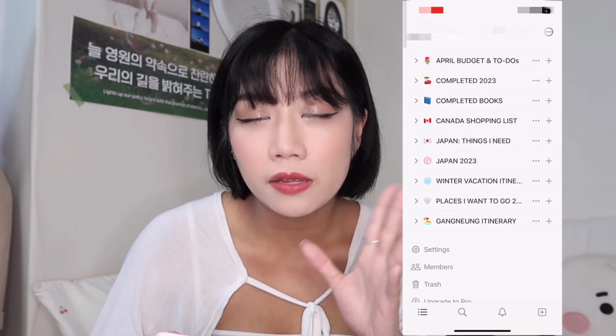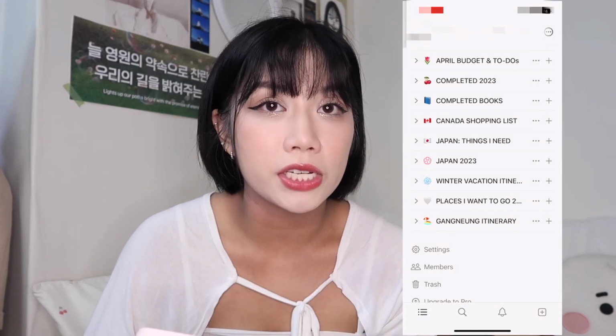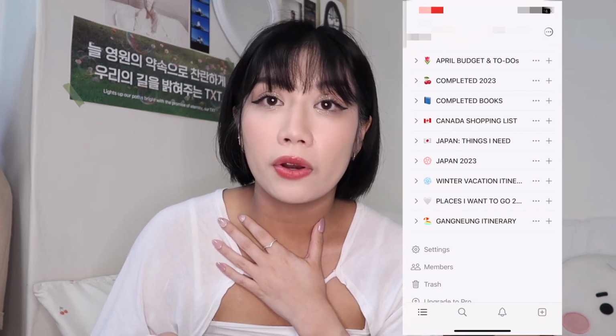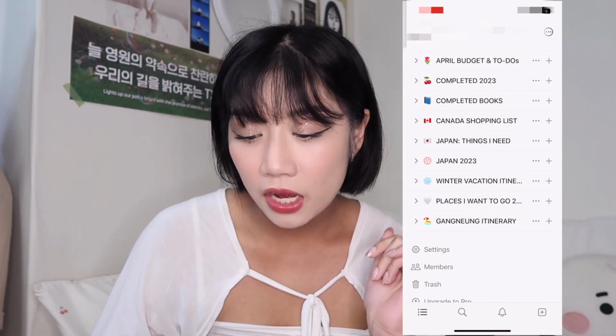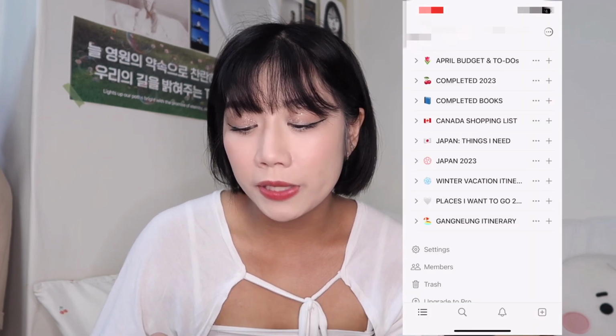Japan, things I need for being able to go there. Japan 2023, the entire itinerary mapped out: my flight itinerary, the hotels that we booked, and then my brother and I are going to be planning the actual things that we're going to do when we're in Tokyo, Kyoto, and Osaka. And then I have winter vacation itinerary. So far I only have the dates, and then places I want to go.